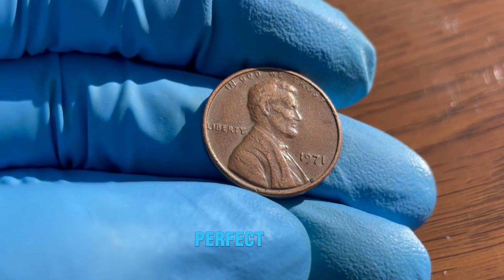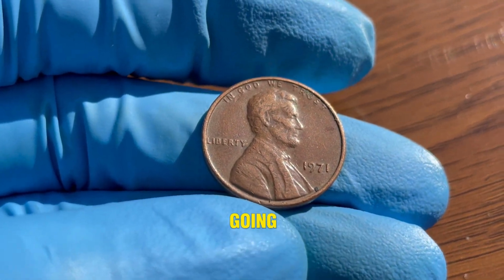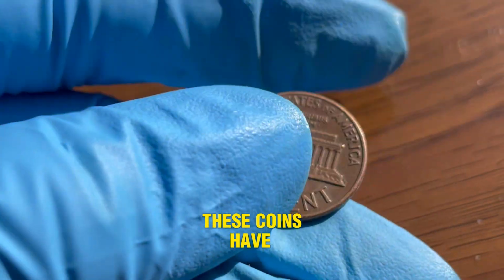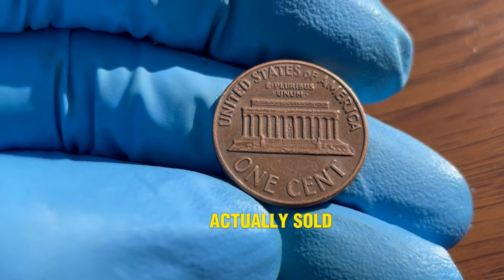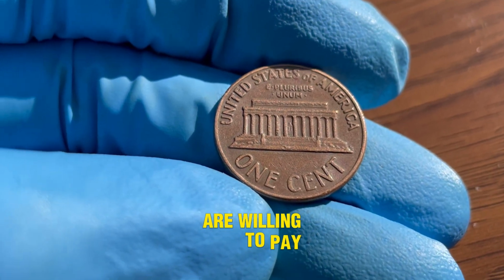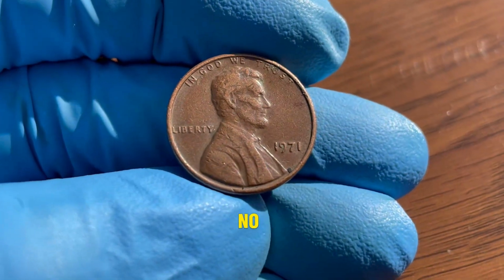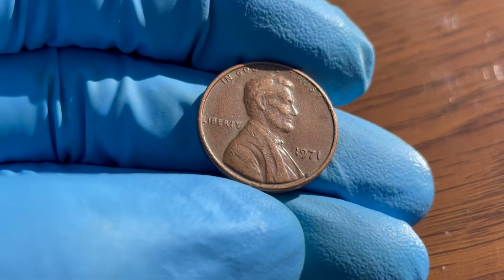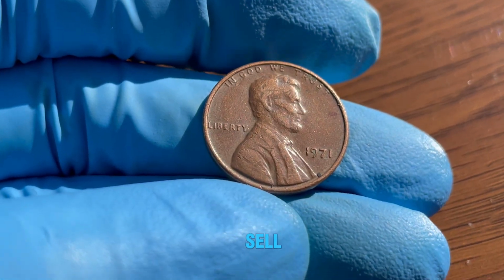And even if it's not in perfect condition, don't be surprised to see a 1971 no mint mark penny going for hundreds of thousands of dollars, depending on its grade. In fact, these coins have gone under the hammer at prestigious coin auctions, and one of these special pennies actually sold for $4 million at an auction, which proves just how much collectors are willing to pay for such a rare find. So, what should you do if you think you have a 1971 no mint mark Lincoln penny? Well, it's important to get it professionally authenticated. A certified coin expert can confirm if your penny is the real deal and guide you on how to sell it if you choose.